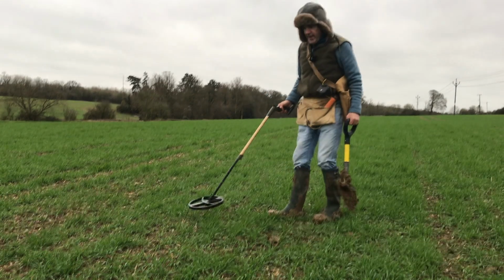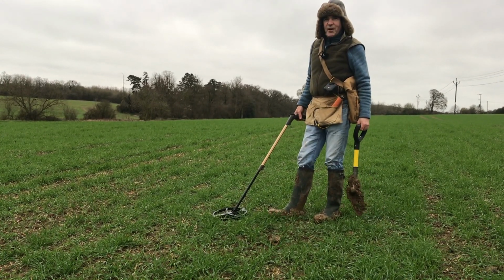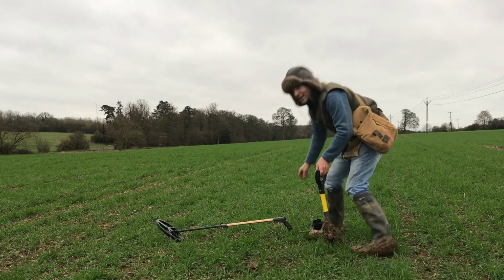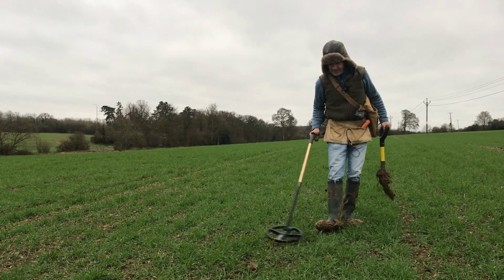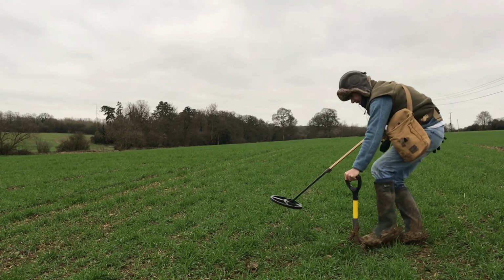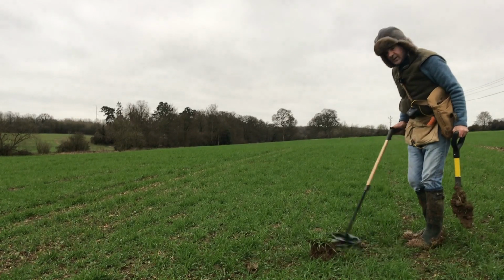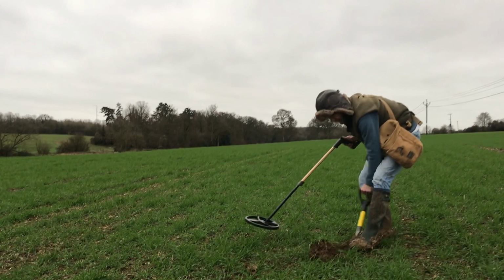Well, I suspect the ISO on this camera is making it look nice and light, but it's not. It's actually quite dark, windy and wet. There you go, and that was the wind knocking the camera over. Anyway, I did have a signal here. Well, it was a signal until I put my spade in it. That sometimes happens. Yeah, we're still there. What's the betting it's another cartridge?